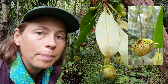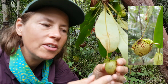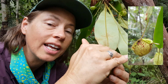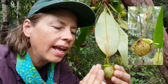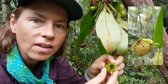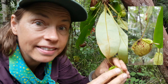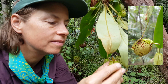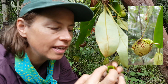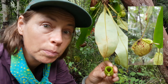In this species of Nepenthes, it's very easy to see the parts. This species has a very tiny lid, which in most species of Nepenthes actually covers the opening of the pitcher and prevents rain from getting in. This is filled with a lot of liquid, probably a combination of rain and the liquid that the plant makes to help drown its insect prey. Around the mouth here, this is called a peristome, and this is the area that creates the nectar that attracts the insects in the first place.